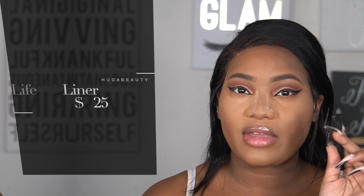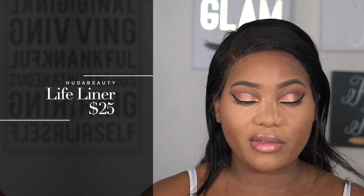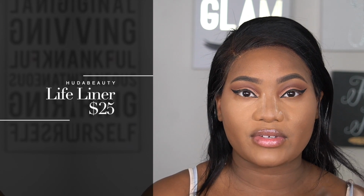So we're gonna use the NARS. This is my favorite liner. Literally, you barely even have to touch your eye or whatever you're trying to put on, and it already comes in super intense. See how when I line that, it just really lifts that eye as well. My nose is running because every time I line my eyes, my eyes start watering.